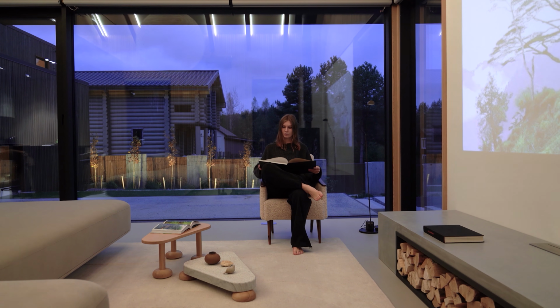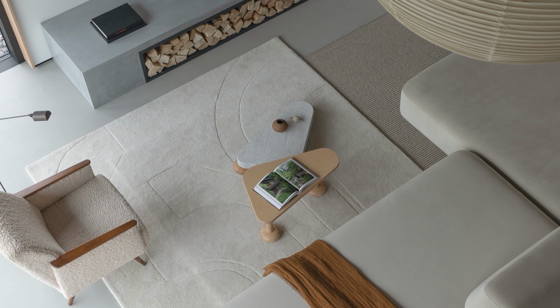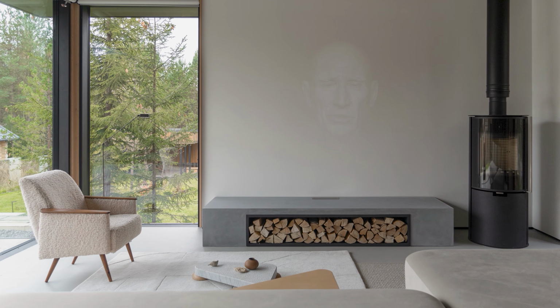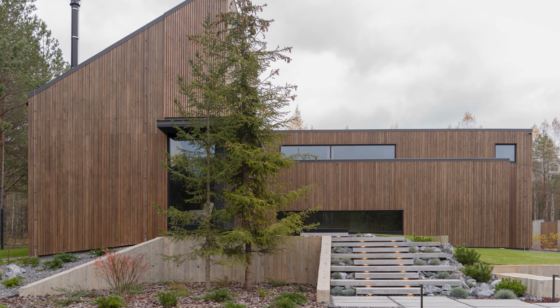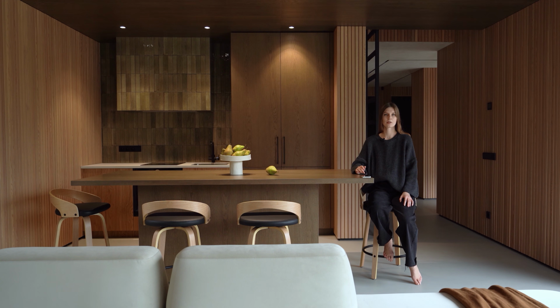I am an interior designer, and today I would also like to talk about this house. This house is located in the forest, and its main purpose was to create an atmosphere of coziness and warmth where the family can come together, sit by the fireplace, gather around the dining table, and have a good time in the cabin in the woods.